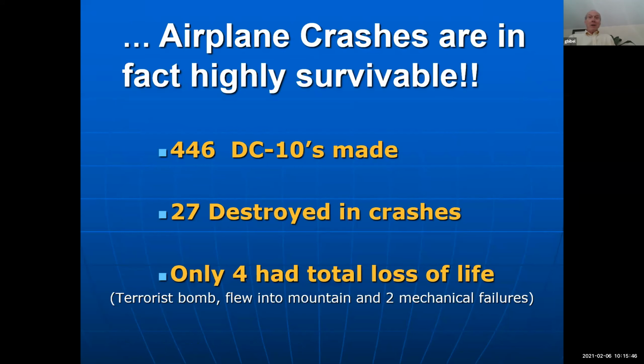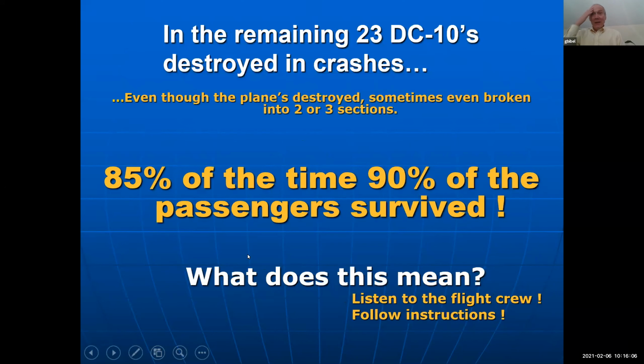One of the first things I like to explain is just how survivable an airplane crash is. There are 446 DC-10s made. 27 were destroyed in crashes, but only 4 had total loss of life. A terrorist bomb, 1 flew into a mountain, and just 2 mechanical failures that were clearly engineering issues. And the remaining 23 are planes destroyed in crashes, which means it's essentially like a car being totaled in an accident. It's beyond its economic repair price.